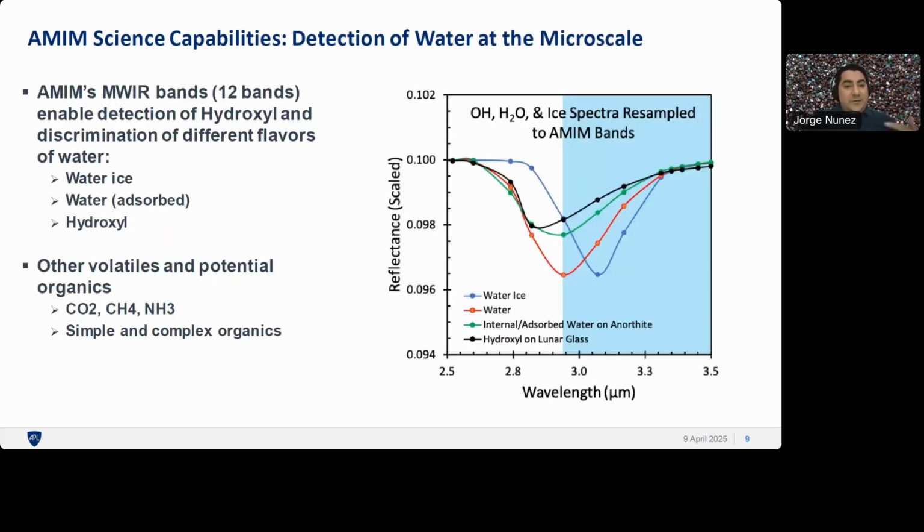As I mentioned earlier, by having a wide variety of bands around that 3 micron feature, we can really start to say information about the type of potential, whether you're distinguishing hydroxyl or water. For example, here in the black plot, you can see the hydroxyl. We can distinguish between hydroxyl, versus molecular absorbed water coating the grains with the red spectrum, versus water ice. And of course, not only can we detect that within each pixel, but we can map it out. With these different bands, we can also distinguish between different types of volatiles, whether you're dealing with CO2 ice, methane ice, but also having bands around the 3.4 micron feature, we can also detect organics. Next slide.